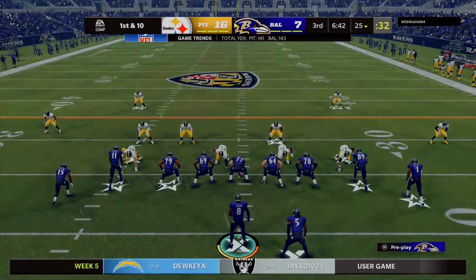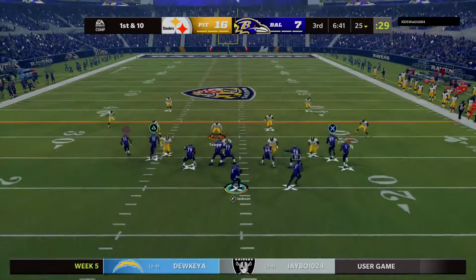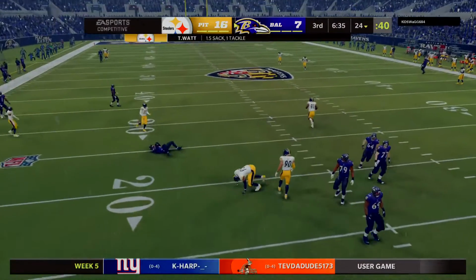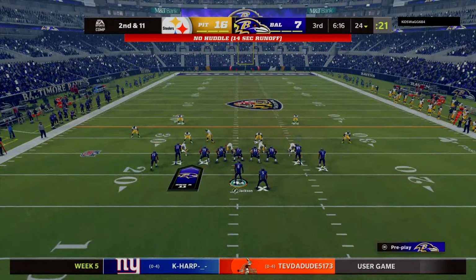The Baltimore offense at the line, set to get going. They're sort of seeing themselves spiral out of control. Let's see if they can get things back on track. And he's going to lose a yard or two, taken down behind the line. The sack cost him only a yard.